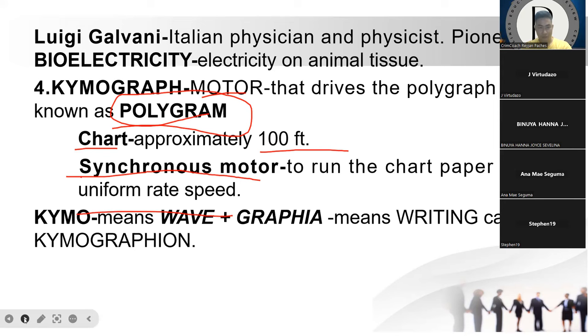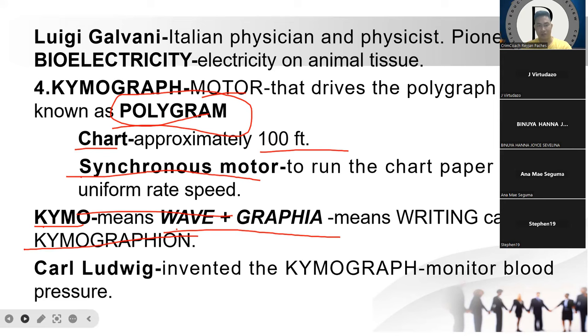Then, pag sinabi kasi natin chemo, it means wave, plus graphia means writing. Kaya, it is called chemographion. Okay? Chemographion, to write from the wave. Okay? So, chemographion. Si Carl Ludwig naman, he invented the chemograph to monitor yung tinatawag natin na blood pressure. Okay, so yan, Carl Ludwig.